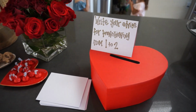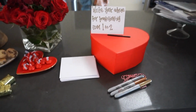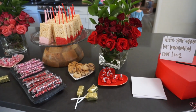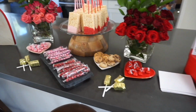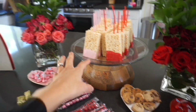And then we got this, so people can write a little note for us since we're going to have two babies now. And then these flowers, I will show you guys how I made them. I wanted to show you guys a DIY on these Rice Krispie treats.